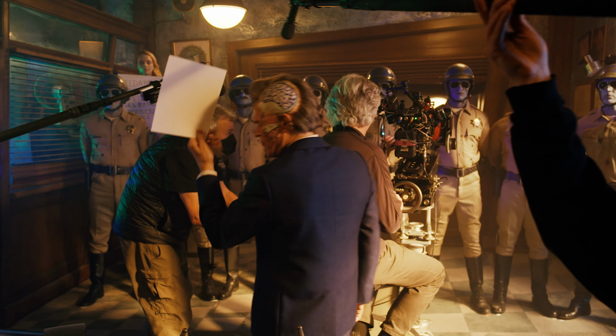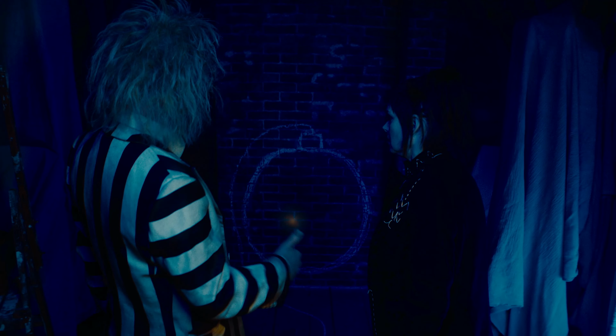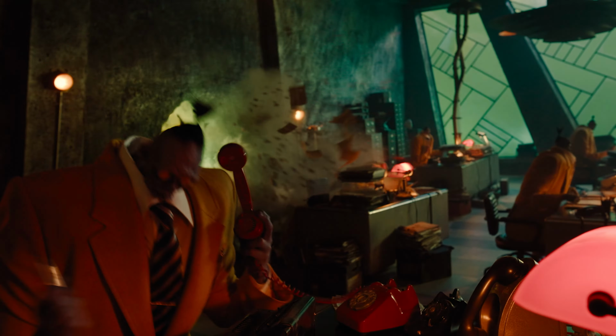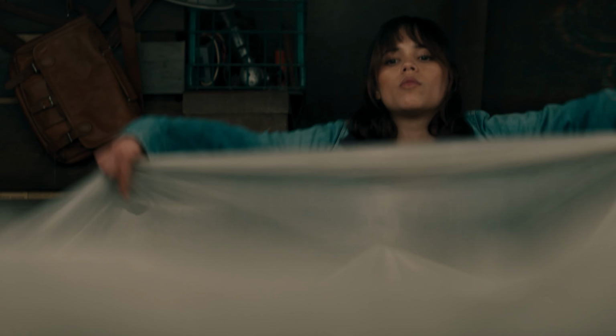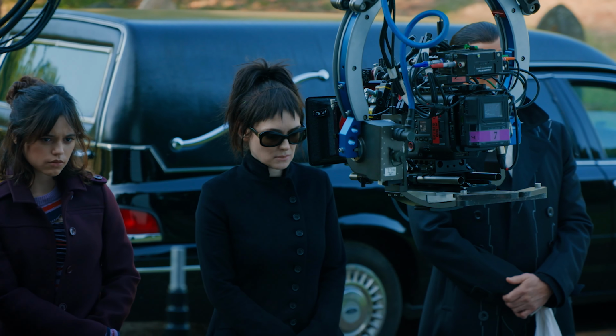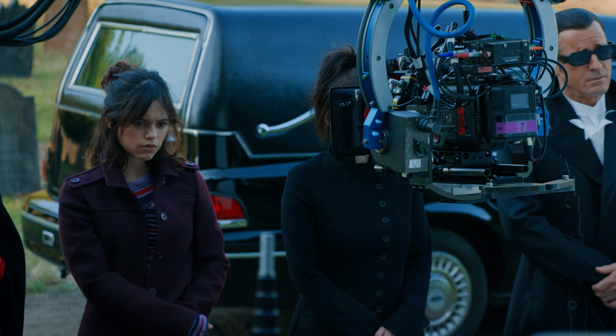Beetlejuice, it's 30 years later in a film that had groundbreaking techniques to begin with. So what could you then do that respects those techniques? That's what we're here to find out. Tim was certainly curious about a very high-speed sensor. The idea that we could shoot at 3200 ASA, he quickly and immediately saw the benefits.